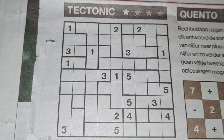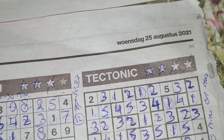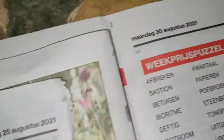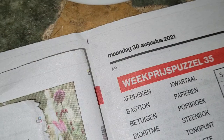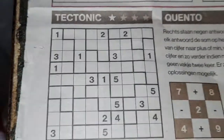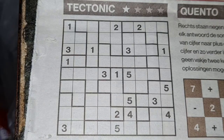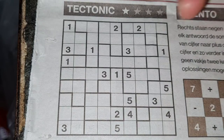In not today's newspaper. No. It's the Wednesday edition. Wednesday, August the 25th, 2021. And today it's actually Monday, August the 30th, 2021. And today we have no extra Sudokus or puzzles or additional. So I've decided to solve the Wednesday edition because the Thursday edition is already solved. And the Friday, there was no Friday additional. So yeah. This one should be the Wednesday edition, yes.